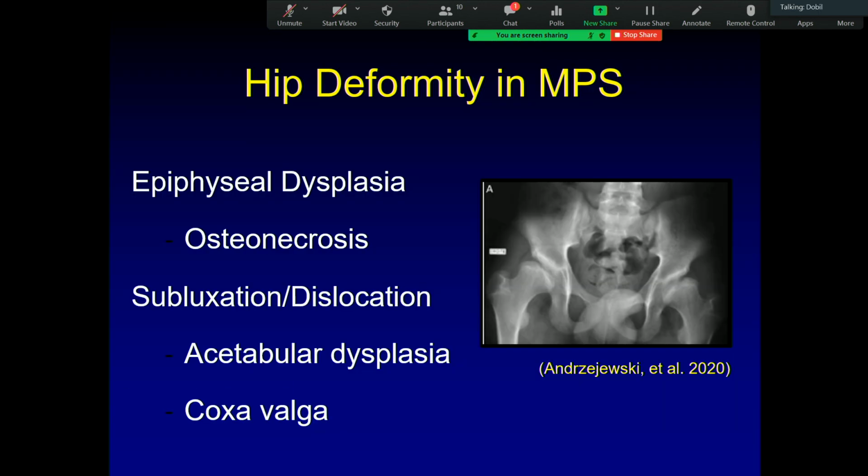Moving down to the hips. So we talk about epiphyseal dysplasia, and then we talk about subluxation and dislocation. So these are two different issues. One's a biological issue and one is a mechanical issue. All right. Now this is not an X-ray of a child with MPS. This is a form of multiple epiphyseal dysplasia, but it looks very similar. And oftentimes, diagnostically, these two conditions get confused when you're trying to make a diagnosis.